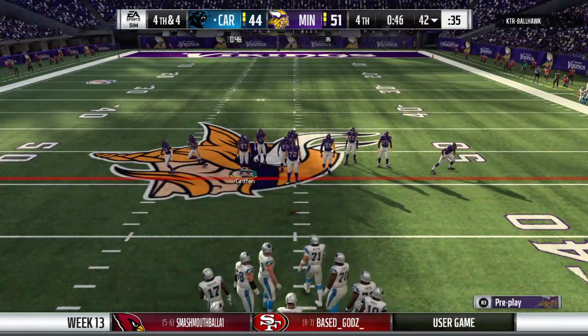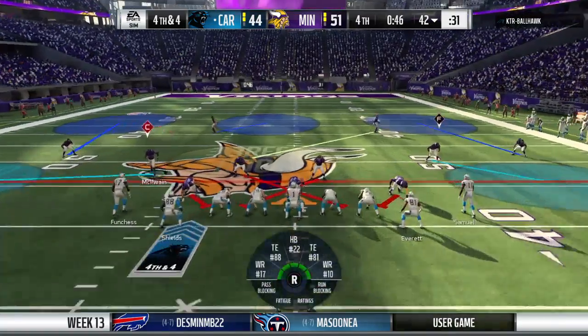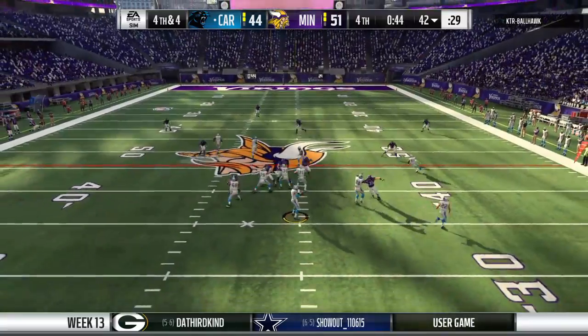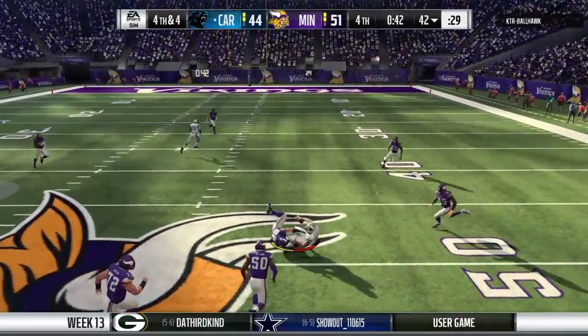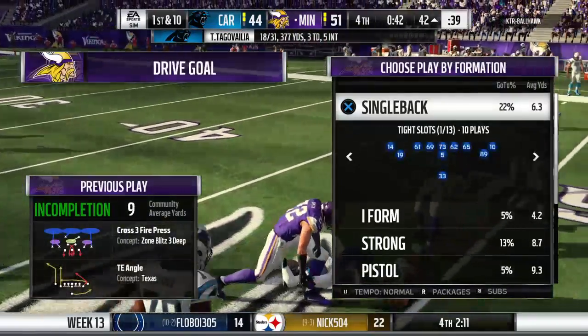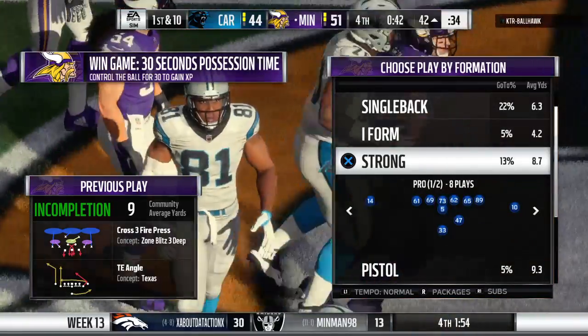This offense converted once on fourth down earlier. Now they're out there again to try once more. As expected, they're going for it to keep the drive alive. And that is incomplete. They had to go for it with such little time remaining. And the Vikings are going to win this football game.